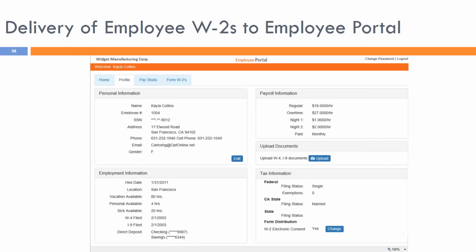Employees may consent to electronic delivery in the employee portal. So here we have the profile page of the employee portal. It has some personal information, employment information, payroll information. As I mentioned before, the employee can upload their W-4 or I-9 and tax information. And at the very bottom, right-hand side, form distribution, W-2 electronic consent.